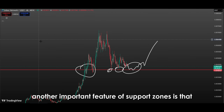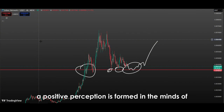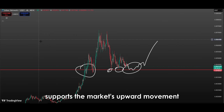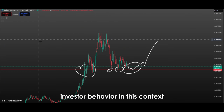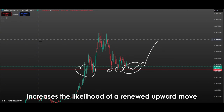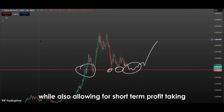Another important feature of support zones is that when the price reaches them, investors are often emotionally motivated. Due to similar past reversals, a positive perception is formed in the minds of investors regarding this level, which psychologically supports the market's upward movement. The importance of psychology in technical analysis cannot be underestimated, as price movements are often a reflection of investor behavior. In this context, the fact that this support level is strong, both technically and psychologically, increases the likelihood of a renewed upward move from here. Finally, reversals from support levels are often sharp and decisive, offering investors opportunities while also allowing for short-term profit-taking.